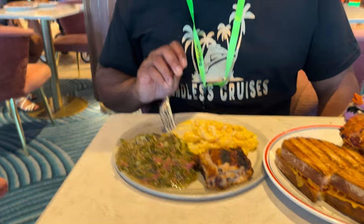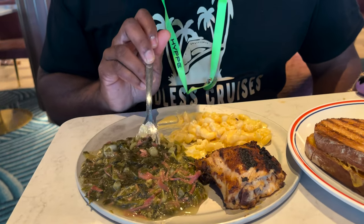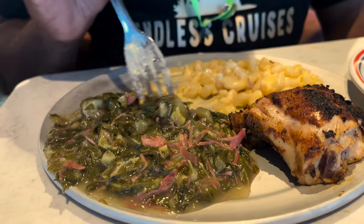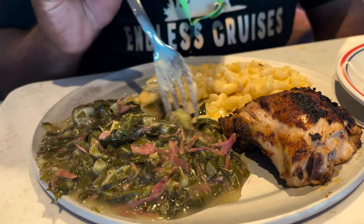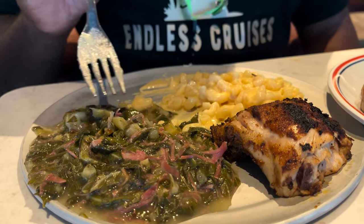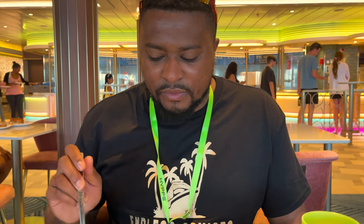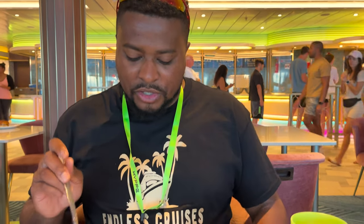Let's try the collard greens. Or turnip greens, whatever type of greens these are. Collard greens. Okay, the greens are a 2 out of 5. They're not really boiled enough, I think, but it just needs a little bit more salt and taste. Lots more salt and maybe some seasoning or flavoring. We'll try the chicken here in a second.